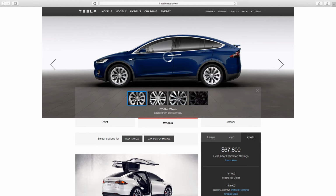These also look good, but I'm a fan of the blacks. Now what's the difference between these two? Basically, this one's $2,500 more. There's really no performance difference that I'm aware of. I personally like the look of these more. I like the turbine. I don't really like this. It looks kind of ugly for my taste. So I'd go with these tires, plus $2,500 cheaper. You can't go wrong with that.